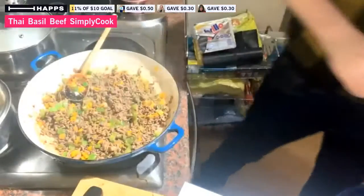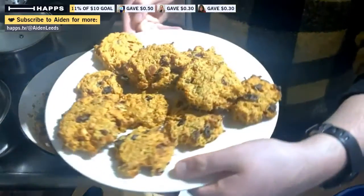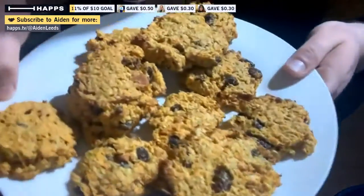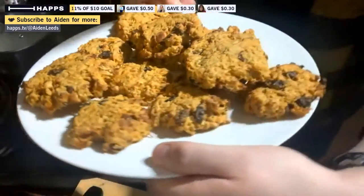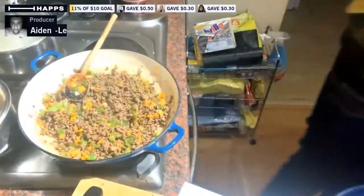Just going to show you, Joe. These were the cookies that I made with Anne earlier. You have to go watch the replay back if you want to learn how to make these carrot cookies. Really nice.